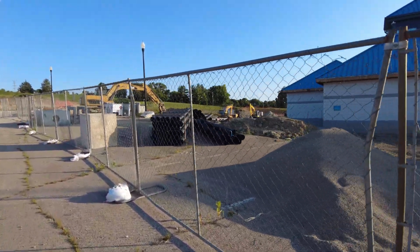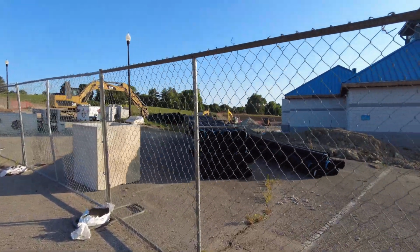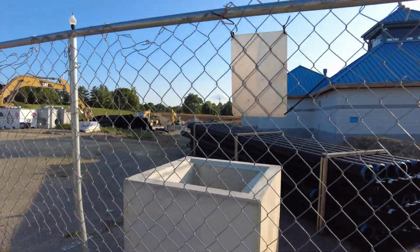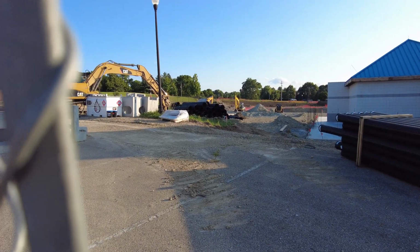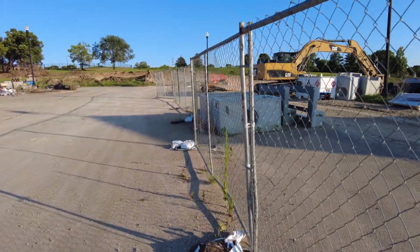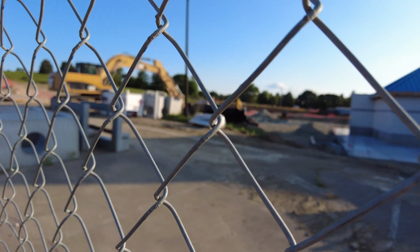Alright, walking around. A lot of piping. It's like drainage pipe. I know a few things. That big piping over there, I don't know what that's for. Construction's not my deal, but water supply or something. As you can see, them big giant holes look like just about the size them pipes would go through.